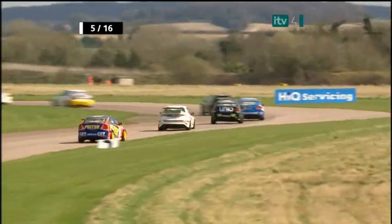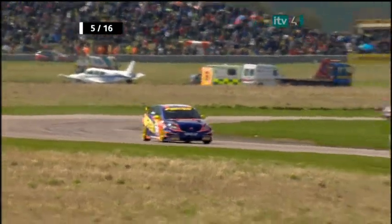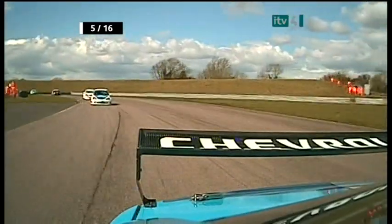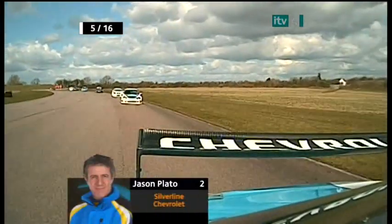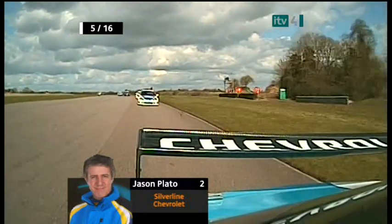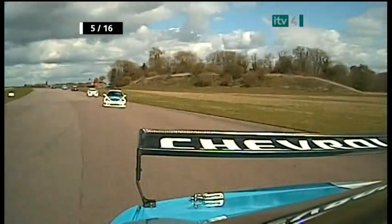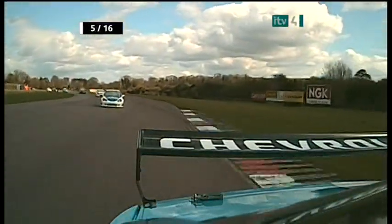The Cruze new to British touring cars, as we know, in the hands of Plato a little further up. But this is impressive from both Alex McDowell and Phil Glue in their first BTCC meeting. Yeah, they're about to get a little bit of a rude awakening as Matt Neal closes up on the back of them, but 2 BTCC debutants doing a fantastic job, both in good cars with good teams and good teammates to learn from. Yeah, exactly, and it's learning all the time for both of them. That's got to be important.